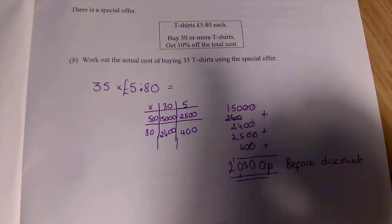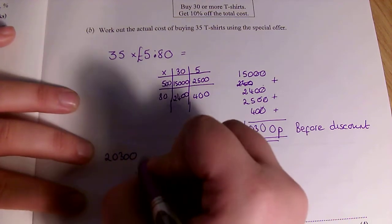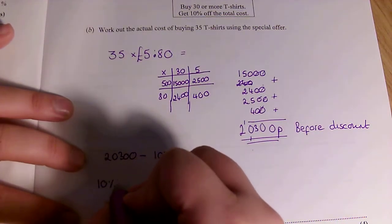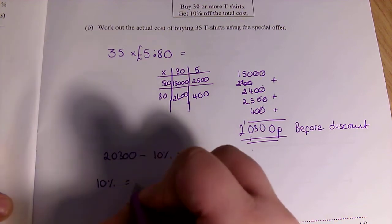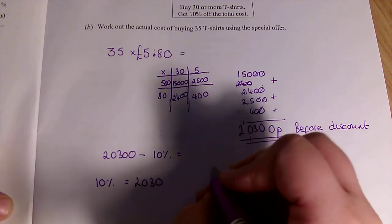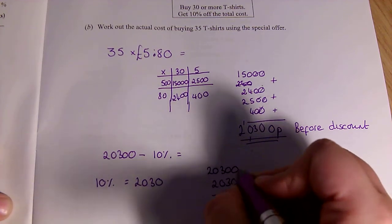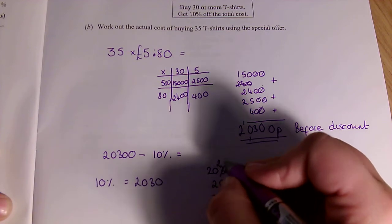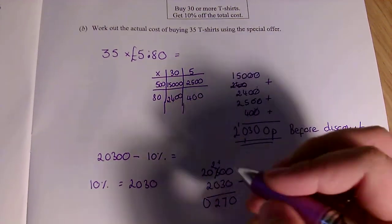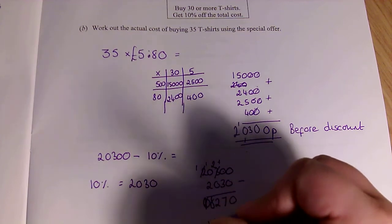Now the discount is 10%. So if we divide that by 10, we've got 20300, and we're going to take away 10%. Well, 10% is this divided by 10, so 2030, and we're going to take that away. So 20300 take away 2030 equals 0 take away 0 is 0, 0 take away 3 we can't do, so we're going to steal, 10 take away 3 is 7, 2 take away 0 is 2, and 0 take away 2 we can't do, it's 8, 1, so 18270.